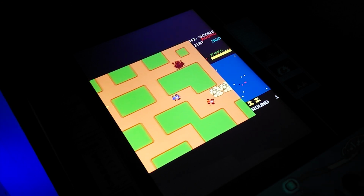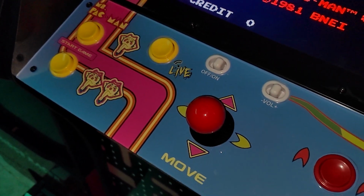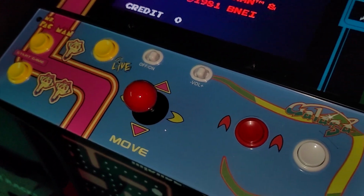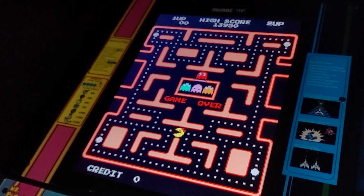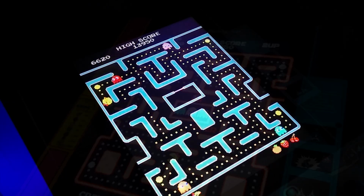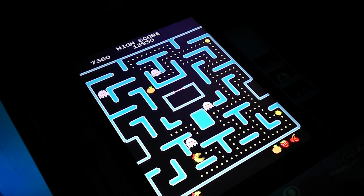For $500, I feel like the controls are a little too mushy. Arcade1Up really does need to improve that. The joystick feels okay, but the buttons have way too much travel, and it doesn't really feel like an authentic arcade machine with the buttons. I do hope that one day they can put some nice micro switch buttons in as opposed to the crappy little thin contact switch buttons. Not a fan of those, but still a pretty cool machine nonetheless.